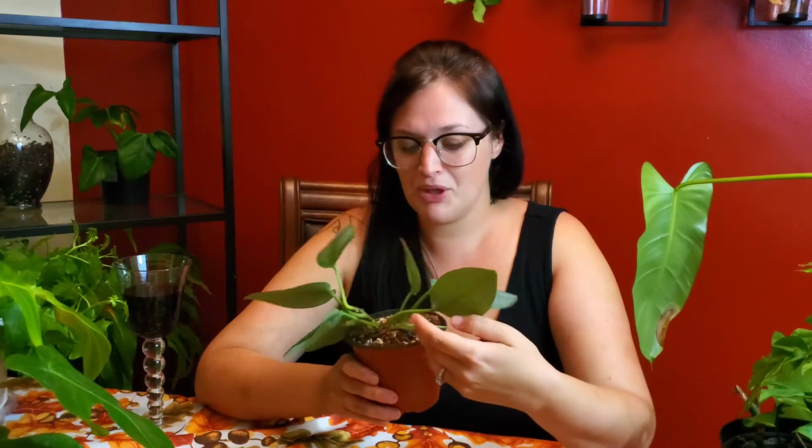Honestly, it's one of the easier Scindapsus. I have a couple other ones and they're very slow growers, and since I've had this one, which is not very long, I'm pretty sure this is a brand new leaf and then it's pushing out this new leaf, so I'm pretty happy with it. It's a pretty fast grower for me, so there's that. So we have 2 more to talk about.